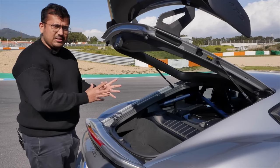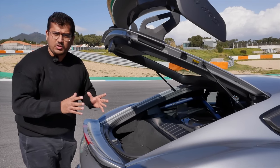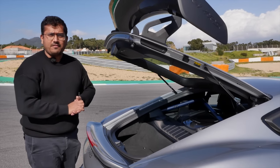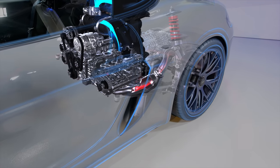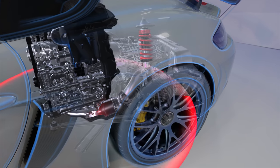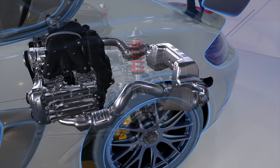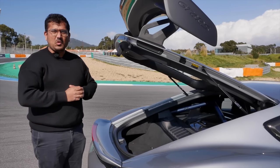So the 4-liter flat six engine is naturally aspirated, makes 500 horsepower, which is 80 horsepower more than the GT4, has 450 newton meters as well. It can accelerate to 100 kilometers per hour or 62 miles per hour in 3.4 seconds. It's almost half a second faster than the GT4. And finally, the crescendo is the 9,000 RPM for this quartet of yours.